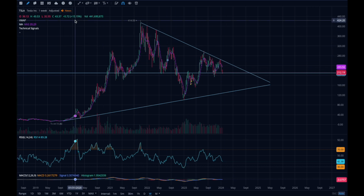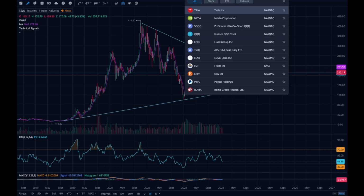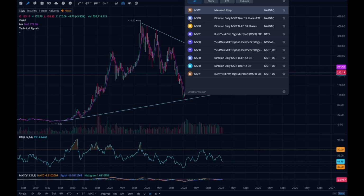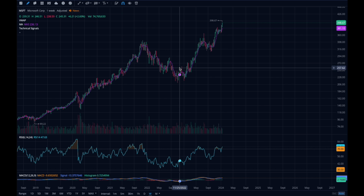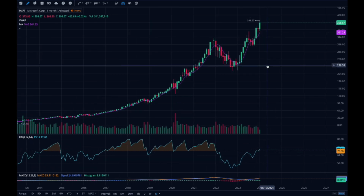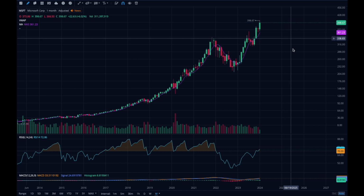But look at a stock like Microsoft, for instance. Maybe I'm spelling Microsoft wrong. Hold on. There we go. So Microsoft, all it does is go up. It's like the greatest stock ever to invest in. I mean, look at this thing. All it does is go up. I would love to own Microsoft, but I have a problem buying at these highs.